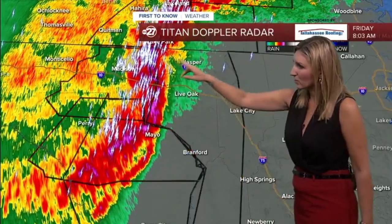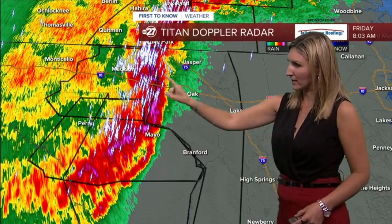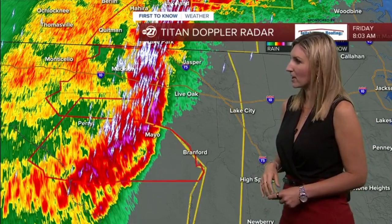So this is that line we've been looking at all morning long. You see how it's bowing out. It's kind of a bow shape. You put an arrow in there. That's that bow where high wind is definitely an indicator. If you see that on radar, something that's bowed like that, there is a high chance that there is some high wind within that. So 60, 70 mile per hour gusts of wind possible.